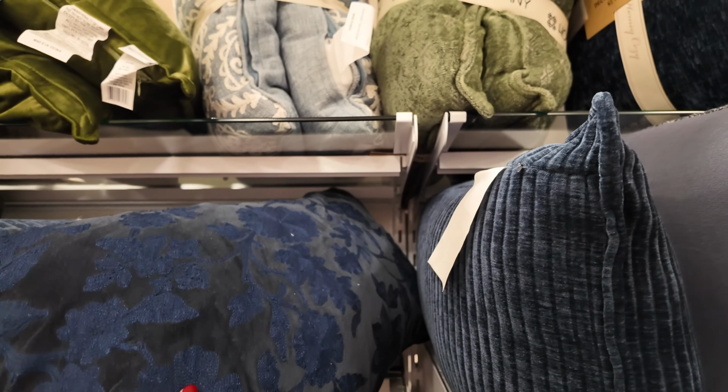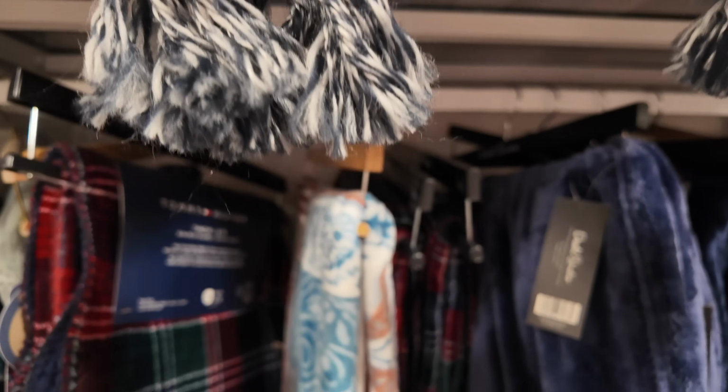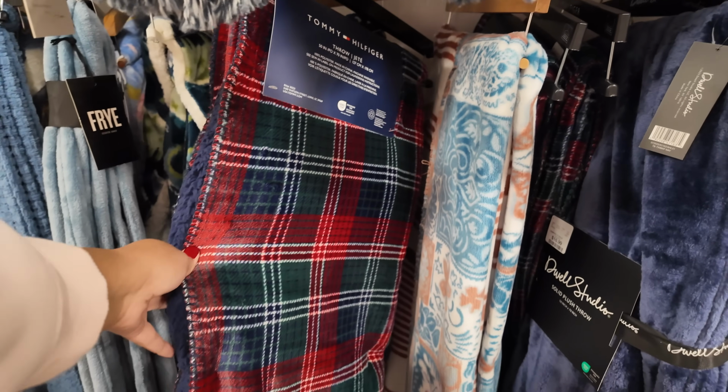I love this pillow though. I think this looked so expensive. One of the most expensive looking pillows I've ever seen at a HomeGoods. Really elegant, very sophisticated color play. I was here for it.